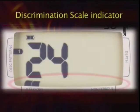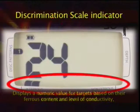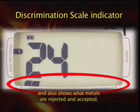The discrimination scale shown here is another way of displaying target information. When a target is detected, a segment on the scale will appear that corresponds to the numeric value of the target. The discrimination scale also shows what metals are rejected and accepted.